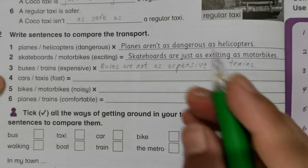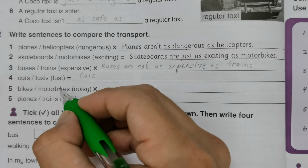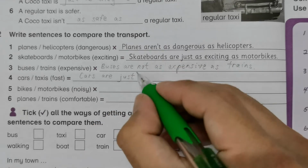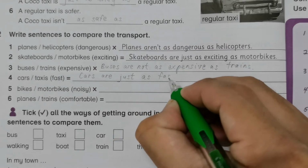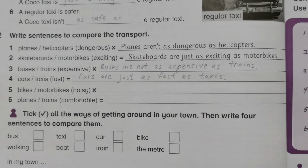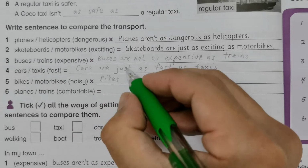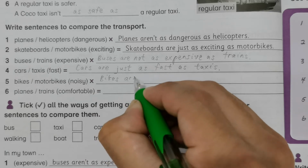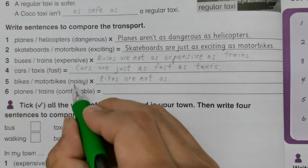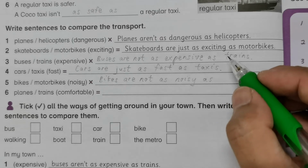Next, number four. Cars. So this is positive form. We have an equal sign here. Cars are just as, followed by the adjective, fast, as taxis. And number five, bikes. So we have a cross sign here, aren't or are not, as noisy, as motorbikes.